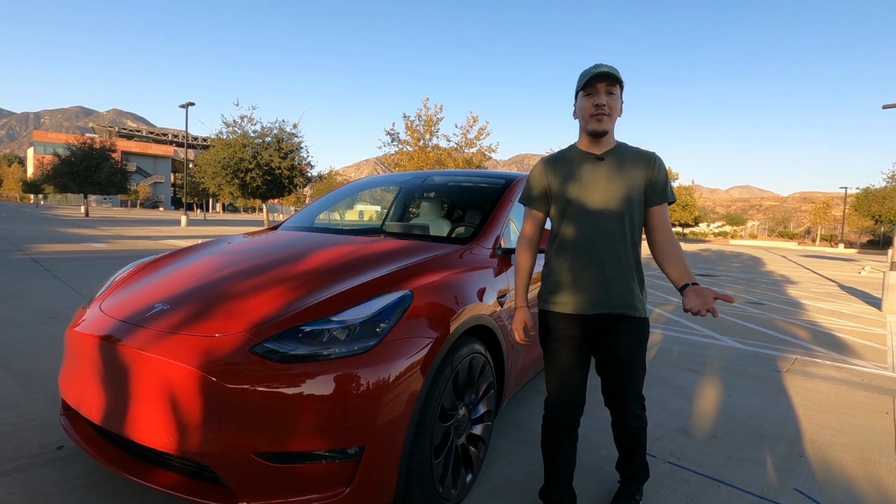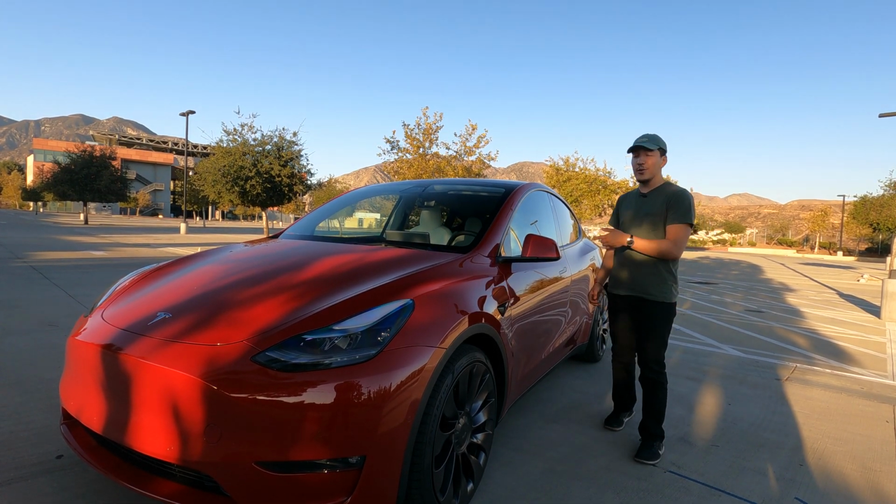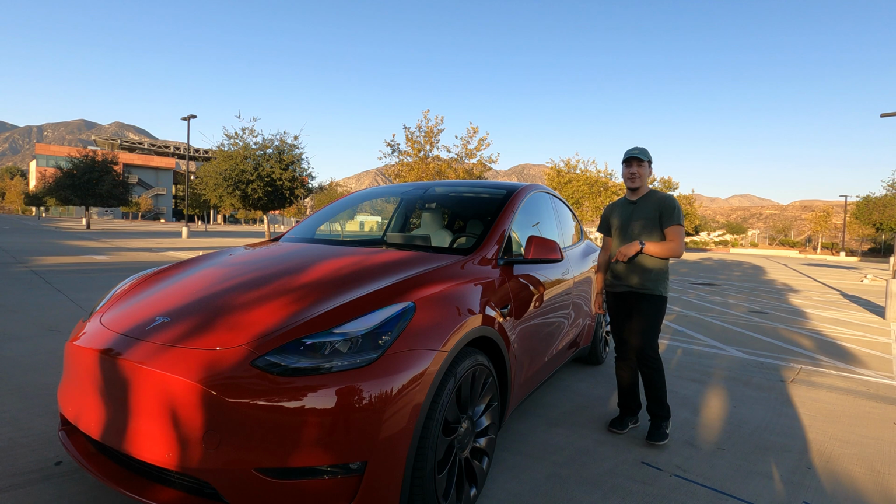All right, guys, that completes my review again for the Tesla Model Y Performance 2021 edition. Again, red multi-paint coat and the white interior, really nice contrast, good performance and all that.